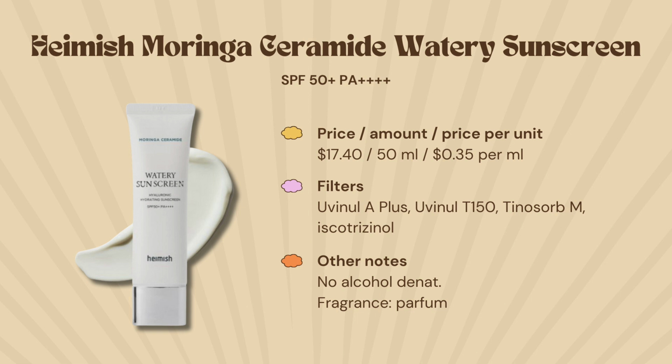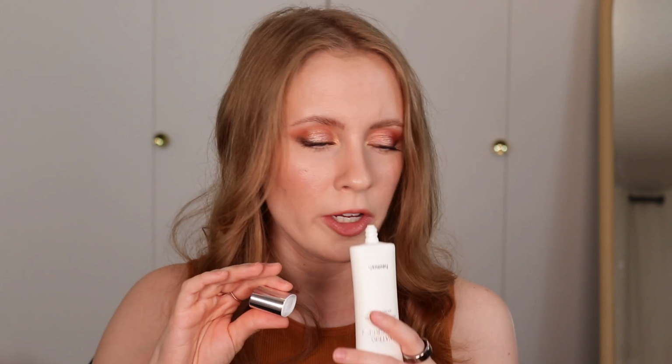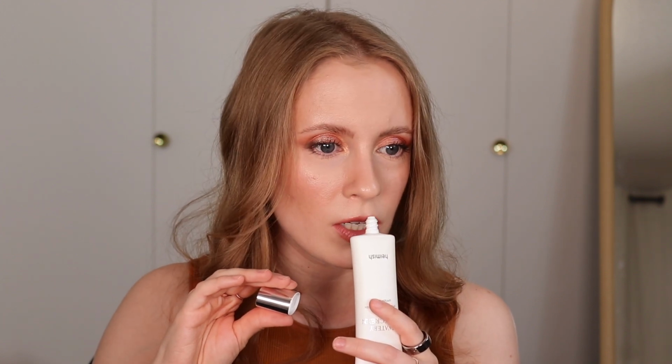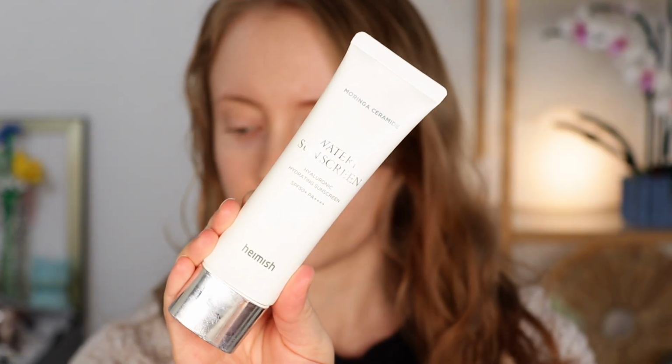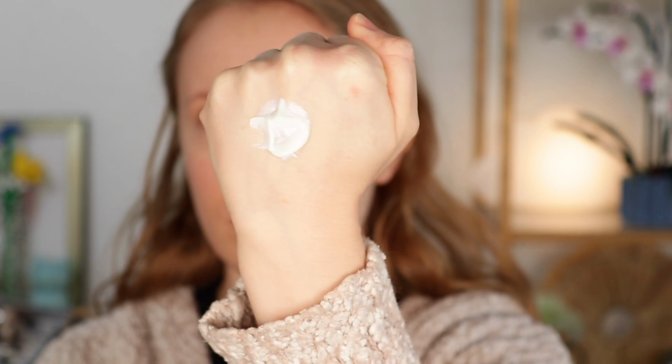In the number 6 spot, I have the Heimish Moringa Ceramide Watery Sunscreen. This is a hyaluronic hydrating sunscreen with SPF 50+, PA 4+. Right off the bat, this one does have a fragrance to it. It does contain parfum. And to me, actually, I find the scent really pleasant. Nathan didn't care for it. I thought it smelled kind of like a warm amber sort of aroma. I like it. But if you're avoiding fragrance, then just know it does have fragrance in it.